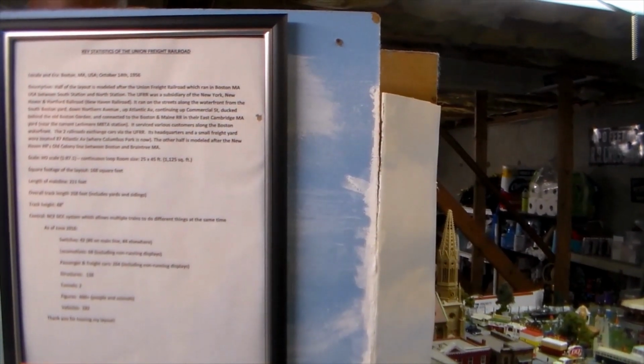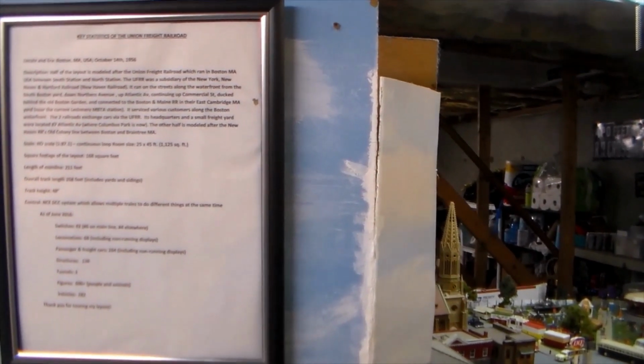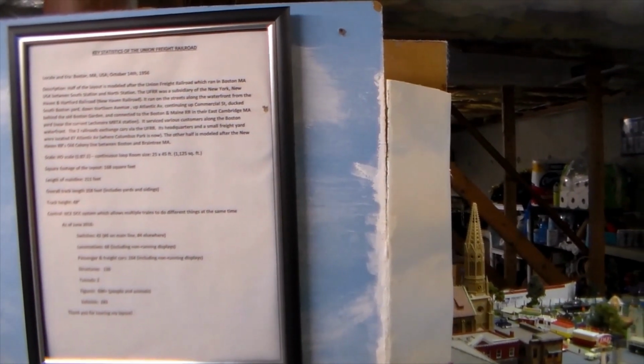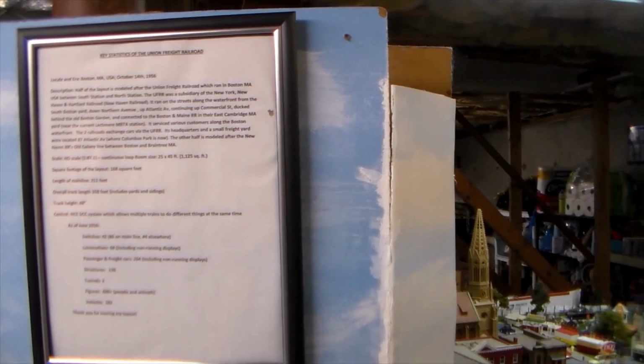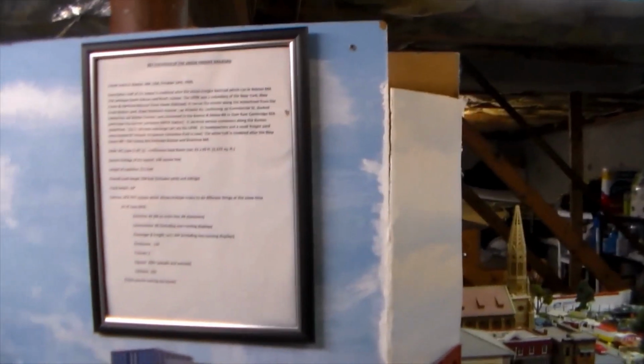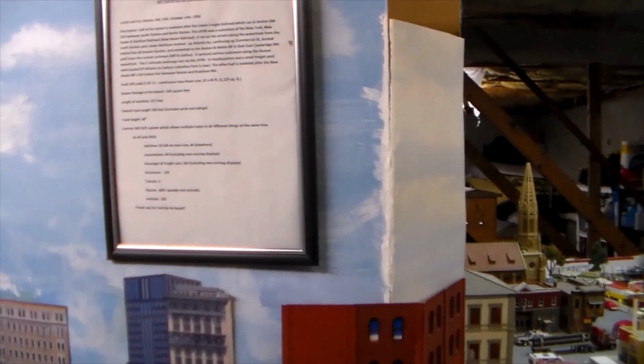Probably well over 600 figures now, almost 300 vehicles, and just lots of stuff. I love scenes, I love people, I love my layout to come to life. I see too many layouts, which I never met a layout I didn't like, but there's a lot of layouts with just trains and no people, and I want to make my railroad come to life, and you'll see that. So we'll start in the yard here. Felix, if you'd show around.